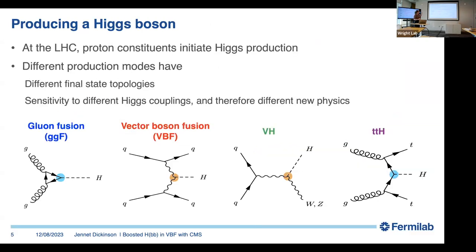So this is a list of the recipes for making a Higgs boson in proton-proton collisions. You have to initiate the Higgs production with proton constituents, so that includes gluons and quarks. And you have four different main production modes here. These are the ones with the highest probability of happening at the LHC. So here we have gluon fusion, where you have two gluons coming in, and then you have a quark loop, where the Higgs is radiated off the loop.